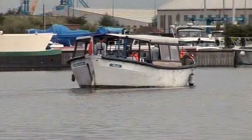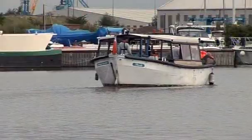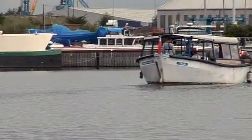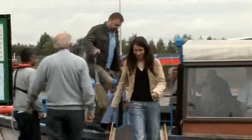We believe that the waterways have got a great deal to offer, and they've got a huge potential that's not really being realised in any significant way at all nationally. So that's, nationally speaking, that's our plan for the future.